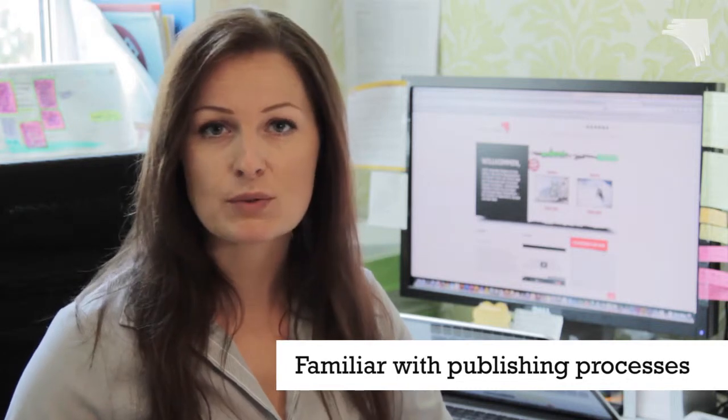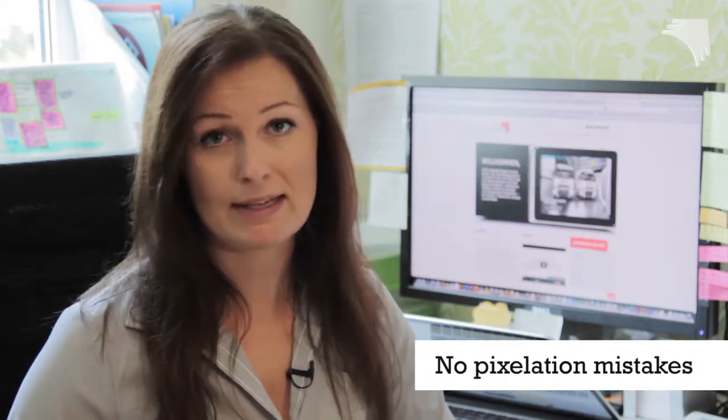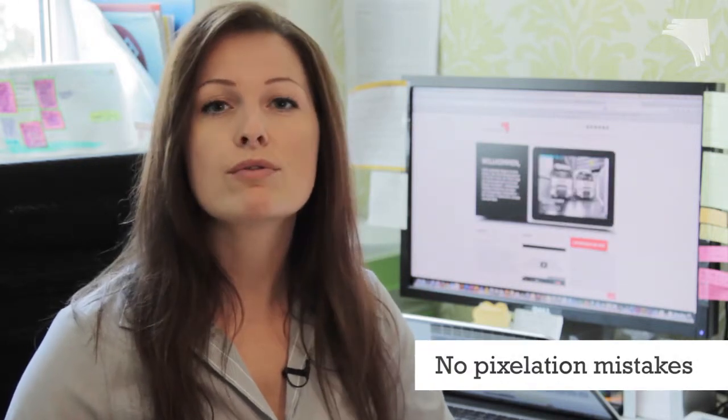I will be happy to also bring your magazine onto a tablet. And as I regularly work with publishers, I am familiar with the processes, which might help you a lot. I promise you there won't be any pixelation mistakes like in some other app magazines. My apps are always crisp.